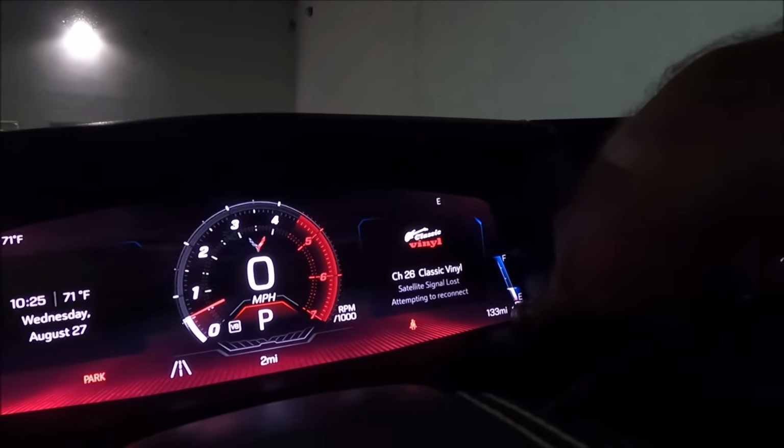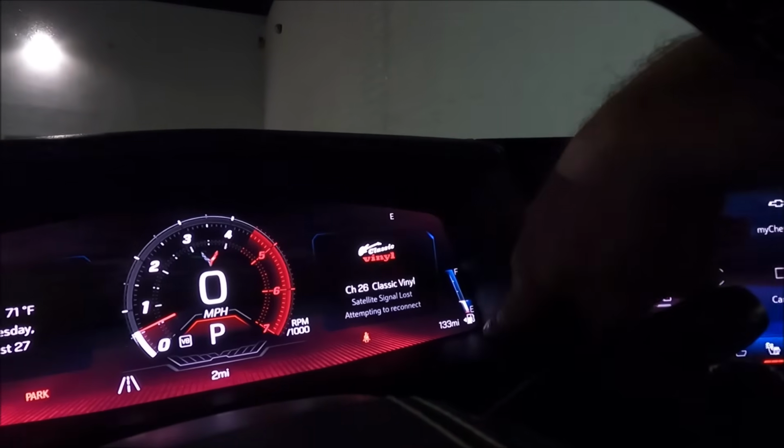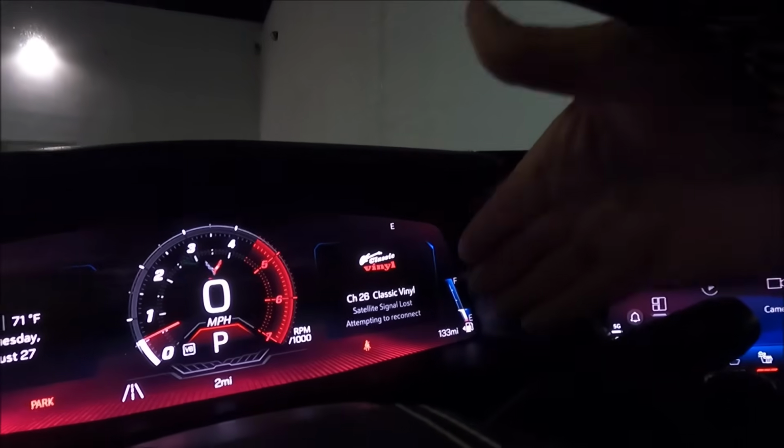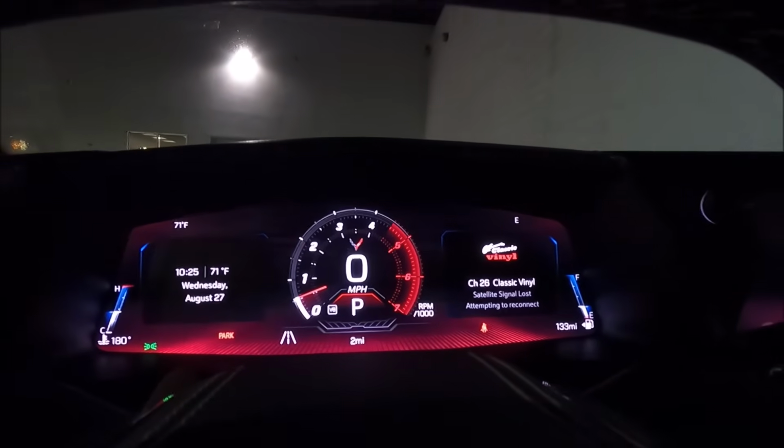Miles to empty, 133. You gotta be kidding me. Chevy sent a car with gas. Usually we get it and it says low fuel and there's no mileage at all. It's almost darn near empty. That's incredible. So what mode are we in right now?